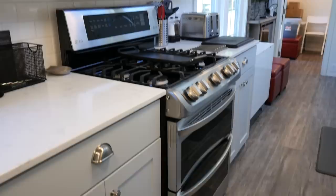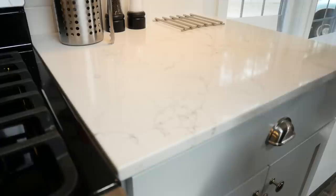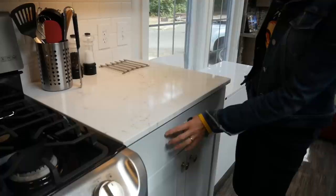So for me, that meant having a kitchen with ample counter space, and we have a 5-burner stove, and the microwave, of course, and a really large fridge, just like at home. And the counter is quartz, so we spent a long time actually figuring out the design and which one we liked. And we chose these dove gray cabinets so that it just wasn't entirely white.